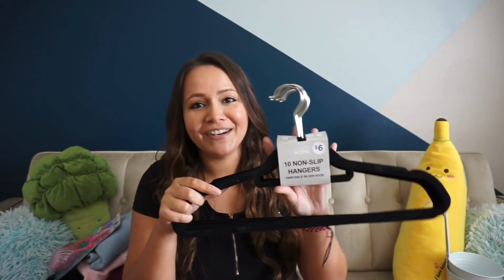I needed some more hangers because of all the clothes that I got from Shein and as well from here. So I just picked up these hangers, and I don't know about you guys, but I only like the felt hangers. I'm really picky with my hangers. I know that's really extra, but I only like the felt one.